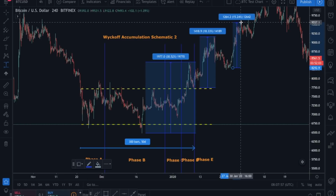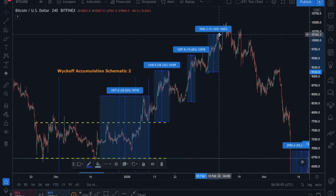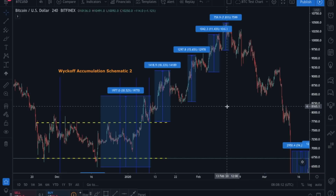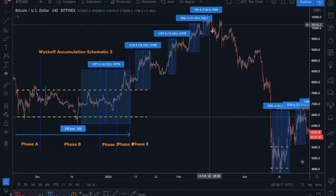Also from here to this one, it's like a 15% price gain. Same scenario here. The strength is weakening, and that's very, very important to understand, guys. 11% price gain. And then we had only like 8% price gain. What I'm actually trying to indicate is that after the strength got weakened from the bulls, the price started reversing.